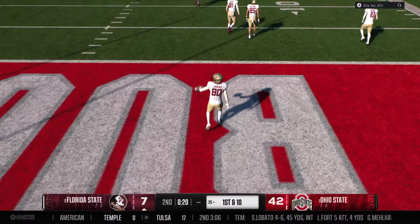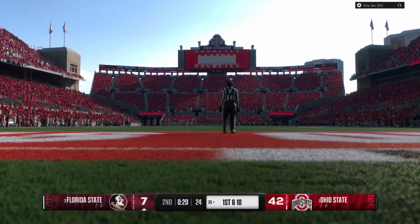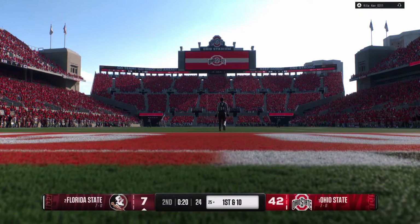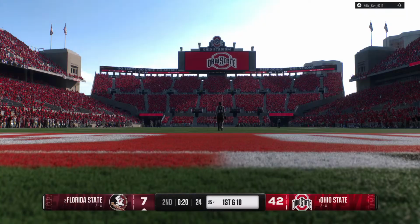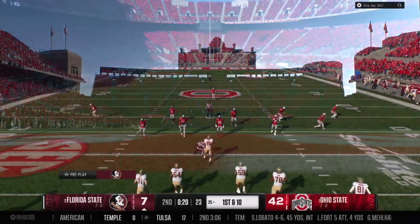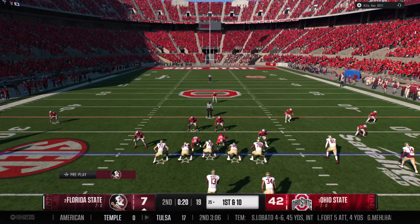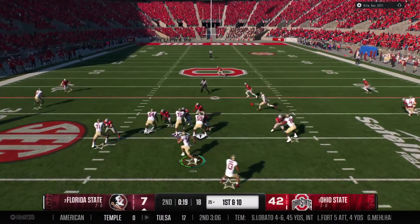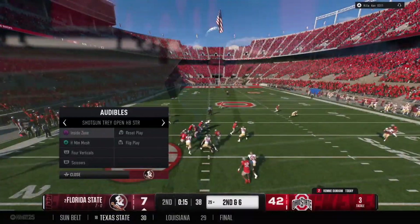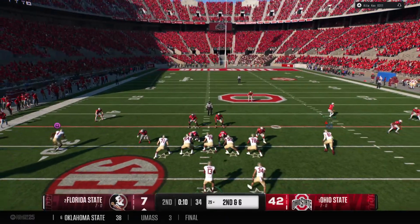And the fair catch is signaled for and taken. State offense on the field. That fumble in the last possession set up a touchdown. Can they bounce back from that costly error here? That's a solid gain. Moves the ball to the 29. So the offense is looking to be efficient here. Not much time remaining before the end of the half.